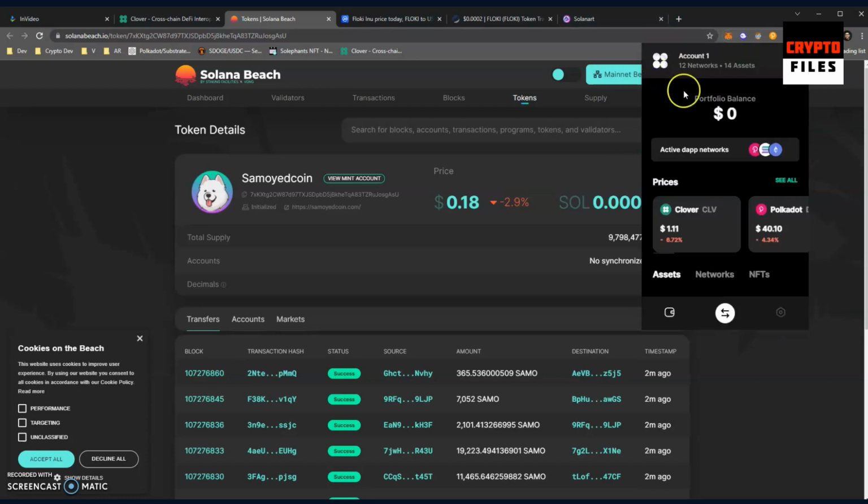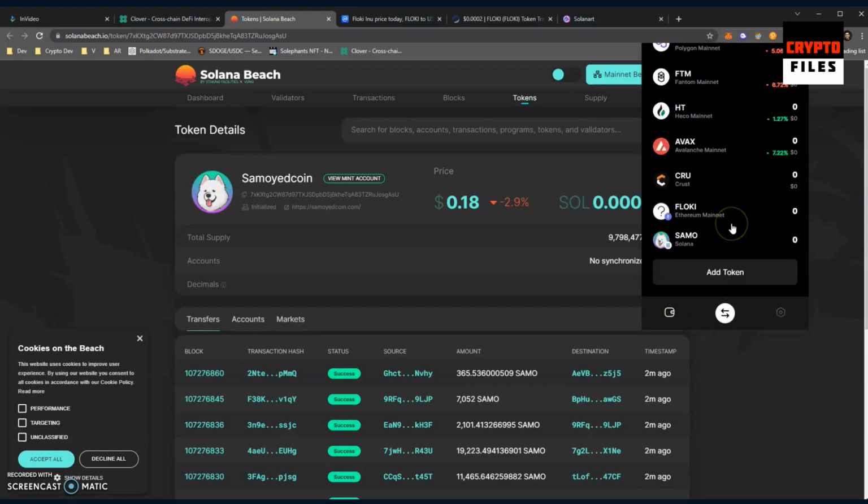So very, very cool. I have just added 2 tokens that are not on the same blockchain. And now I can transfer Floki and Samo into one place. And that's where the advantage is with this wallet. If you're somebody who's collecting a lot of coins and you want them in one wallet, you can do that. You can't do that with Phantom. You can't store Floki on Phantom. And you also can't store, let's say, Samo on the MetaMask wallet. So this is very cool.